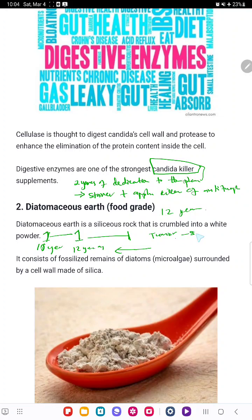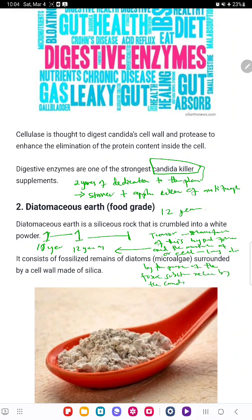The tumor is basically the symptom or the manifestation of this hyphal form, and the mutation of our cells, largely driven by the presence of the toxic substance released by the candida overgrowth, whether it is in the yeast form, the elliptical form, or in the hyphal form. So we need to attack it on every side and get a very good handle on dealing with candida. Do not wait. Take your actions today.